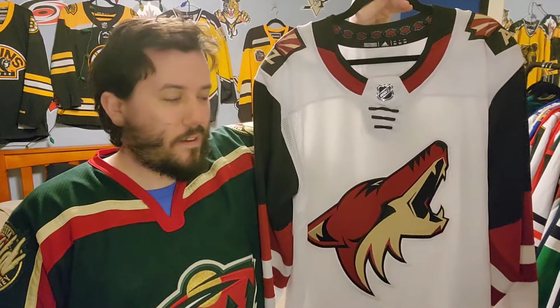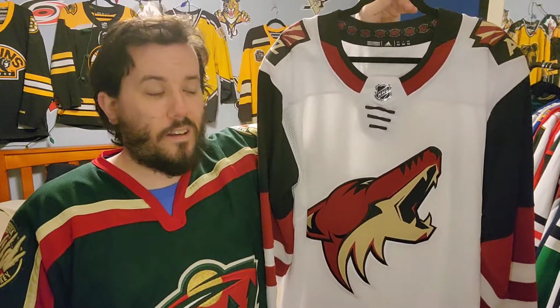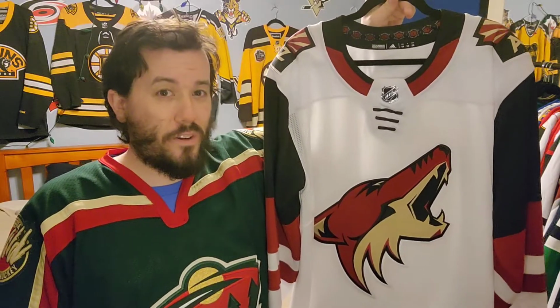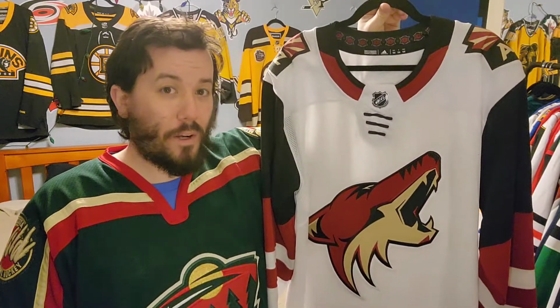He might. But yeah, love having this. And this is actually the last Coyotes jersey I have. I think that's all the Arizona jerseys, if I'm not mistaken. But yeah, there we go.